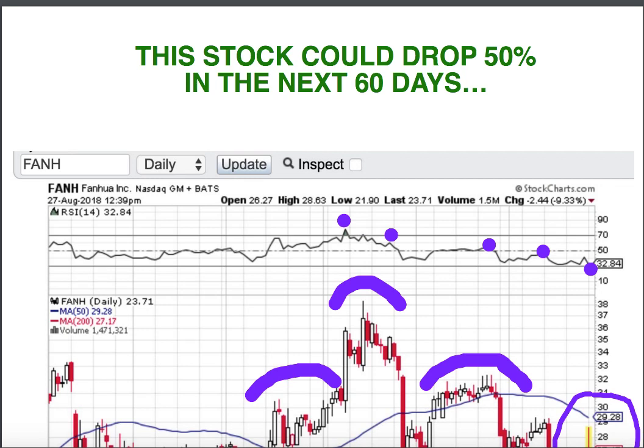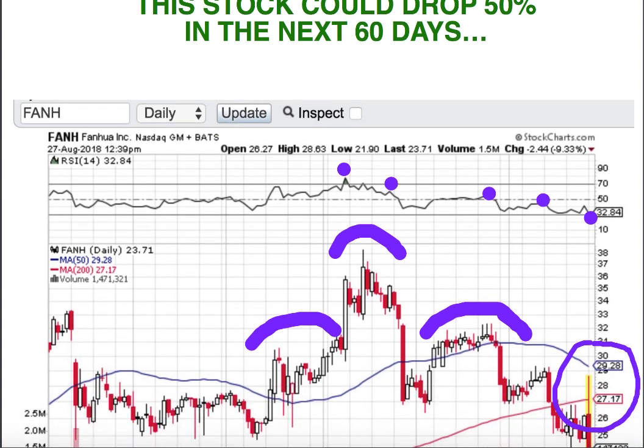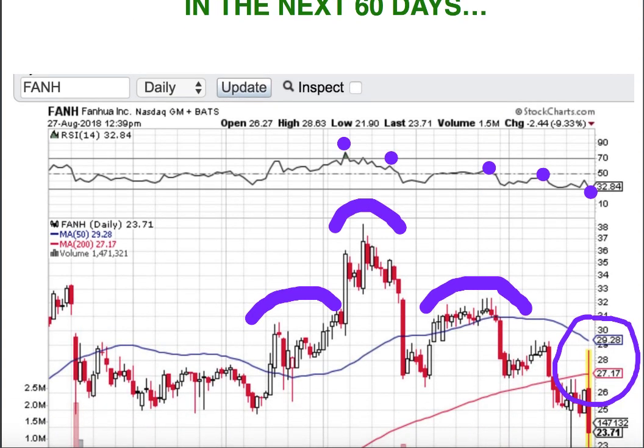This stock could drop 50% in the next 60 days. Now, there are some characteristics of this stock which do not fit some of my criteria, but the charts are so convincing. Plus, I will reveal at the end of the video a specific catalyst that could propel the stock significantly lower. Now, the ticker symbol is FANH.